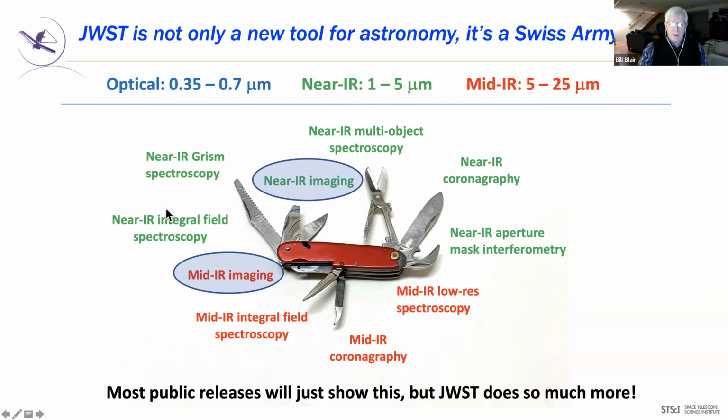So they have specialized instruments for two different parts of that whole spectrum of light, and they had to develop new technology for each of those parts of it.